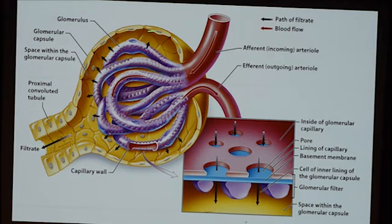This is the capsule, or Bowman's capsule. And here's the space where the blood flows around. As I was saying, water and solutes in the blood, like sodium, are able to pass through the lining. They move across into Bowman's capsule in the space of the nephron itself.